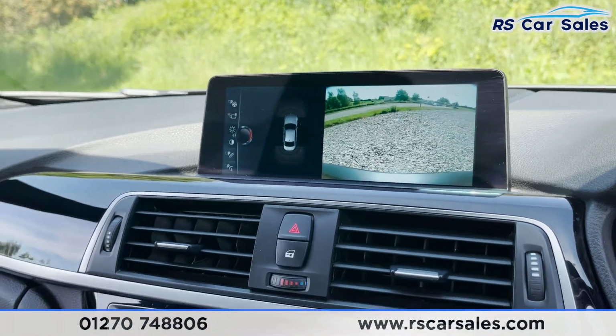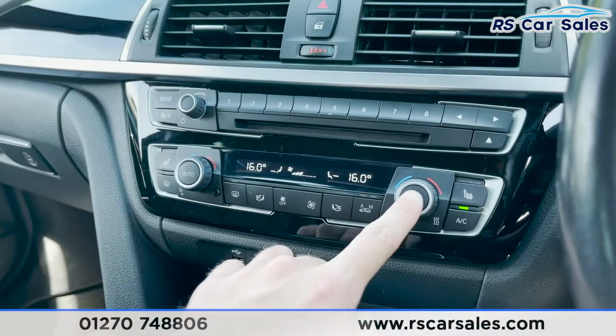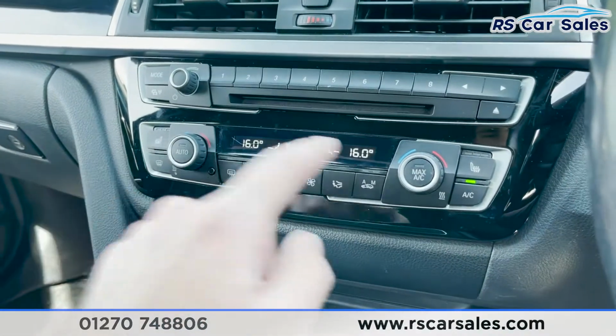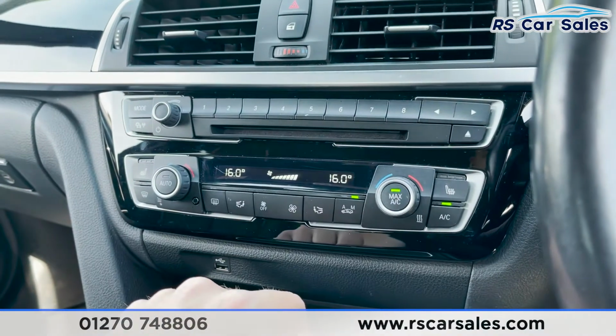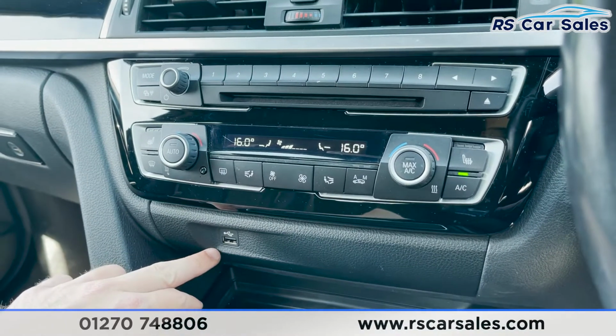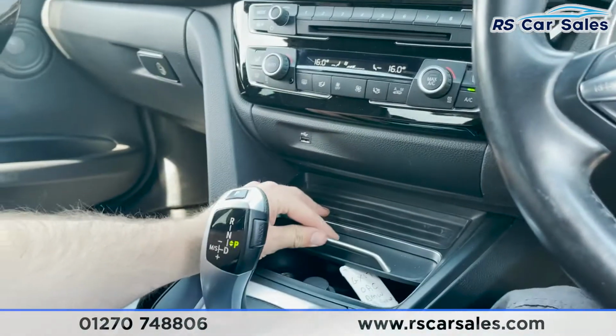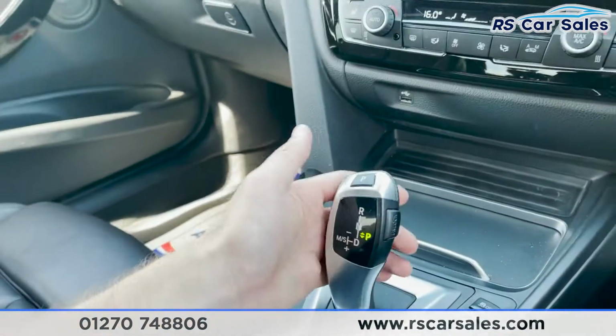Now, coming down, we've then got our stereo controls with traffic alerts on the left, dual zone climate controls just below, heated seats for both front passengers, convenient shortcuts as well like max air conditioning. Great little features to have. USB slot just here, storage with two good sized cup holders underneath. We've got 12-volt connectivity under there as well. We've got our gear stick just here.